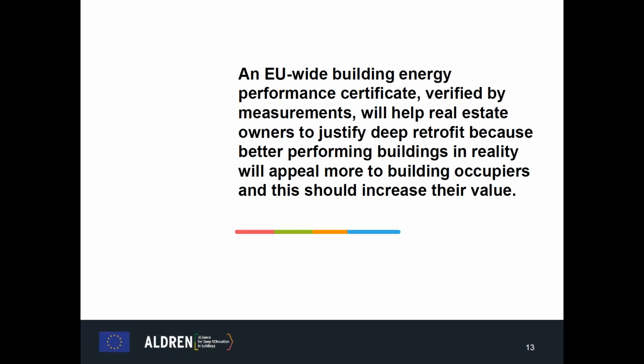But to finish, I would like to simply say that if we can achieve an EU-wide building energy performance certificate verified by measurements, this will help real estate owners to justify the deep retrofit that we need, because better performing buildings in reality will appeal more to building occupiers, and this should increase their value, and that will justify the expense of the deep retrofit.